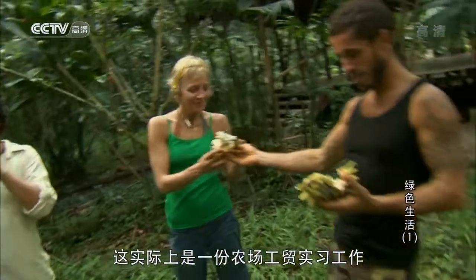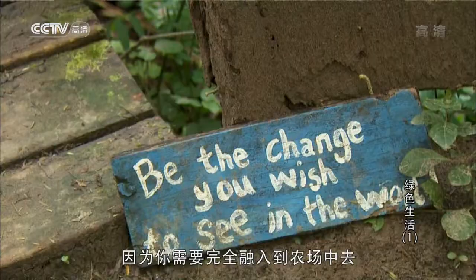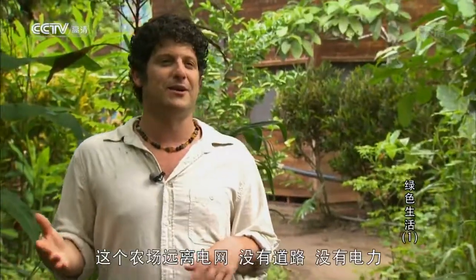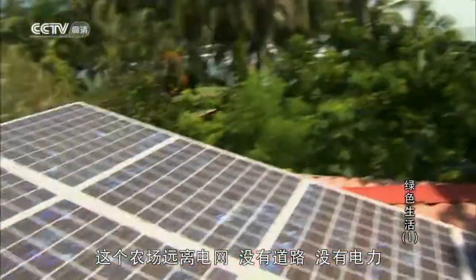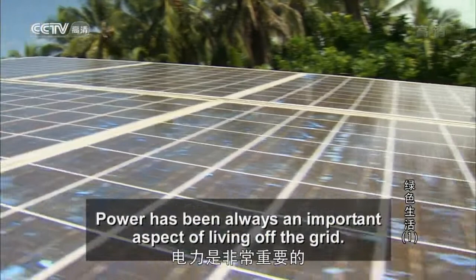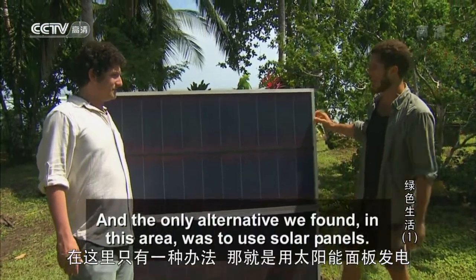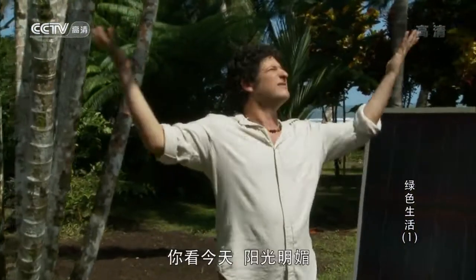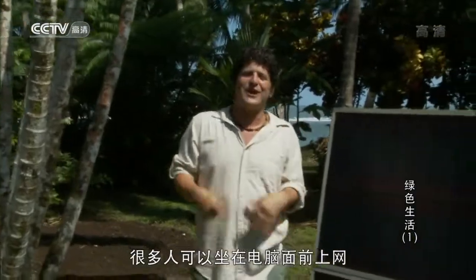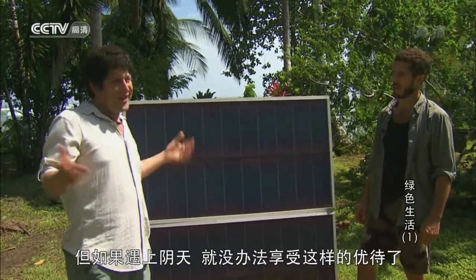A work trade internship on a farm was really the way to do it because you get to completely submerge yourself. This farm is located off the grid, meaning there's no road to get here. There's no electricity coming from the city. Power has always been an important aspect of living off the grid, and the only alternative we found in this area was to use solar panels. On a really great sunny day, a lot of the people here will be on their computers, on the internet, but on days where it's cloudy and we don't have sun, you don't have that luxury.